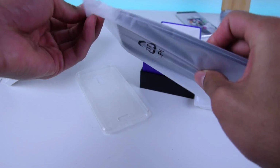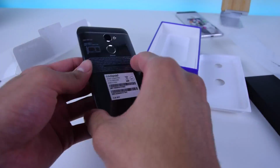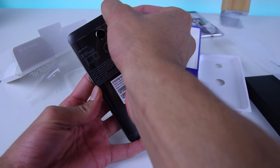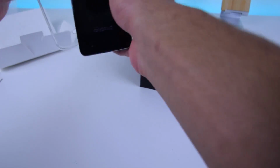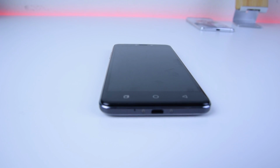Now I know what you're thinking, well, who is Coolpad and why is this an interesting product? Well, Coolpad is a company that has been making budget smartphones in the US for quite some time. This is their first attempt at making a mid-range device. The reason this device stood out to me is because they are selling this phone on Amazon for only $179.99. So, at a glance, this looks like a very solid phone that can compete with phones that are priced at a higher price range.